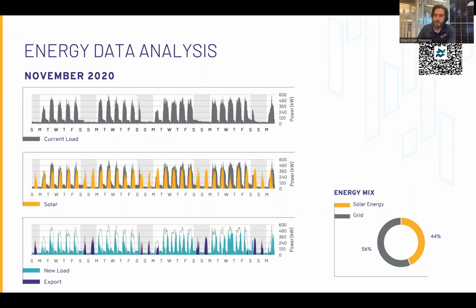The second line you see there is the overlaying of solar generation data, and that's modeled using postcode specific sunlight data for the customer's site. So we're trying to build an accurate model of what the solar system's actually going to do if you had it installed in November 2020. The last line there is the reduction in load. So you can see we've made a really big impact. We've reduced their load by 44% in this month. And the dark blue that you see in the bottom line there, the dark blue represents export.